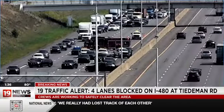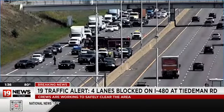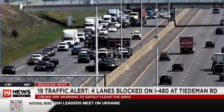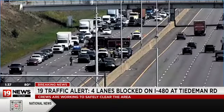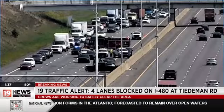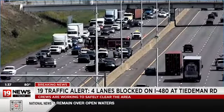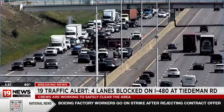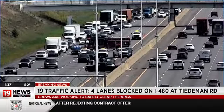All right, so we are now getting some confirming information here. We have confirmed that it was a police chase that resulted in this crash on 480 here. According to police, a police chase started with an outside agency that ultimately ended at 480 in Tiedeman. Akron Police has confirmed that the chase started in Akron. All right, so I'm just going to change what I have here, but now confirming that a police chase resulted in this crash. While I was looking down, it seems that the tow truck has moved or left.